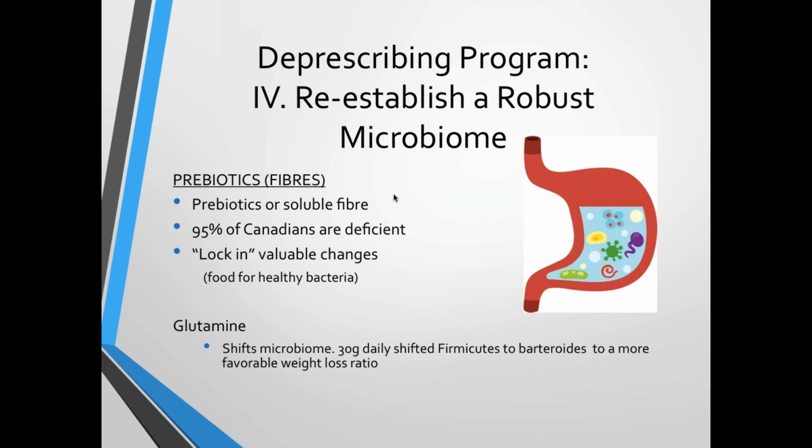Some of the elements that are very important are prebiotics. And again, just something like fiber. Prebiotics are soluble fiber, and soluble fiber doesn't go in your mouth and out the other end. Soluble fibers are used 100% as the food for healthy bacteria. And 95% of Canadians are deficient in these soluble fibers.